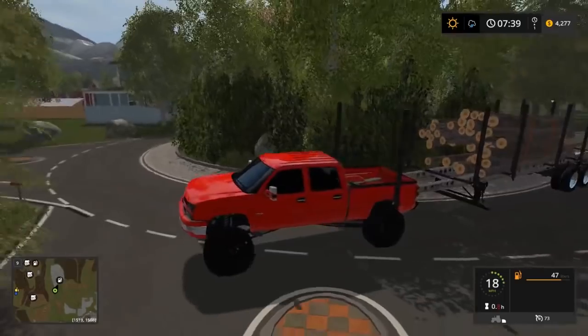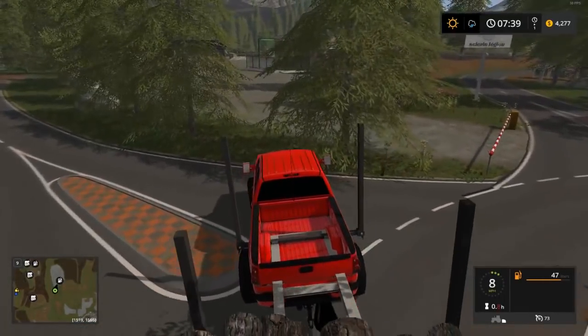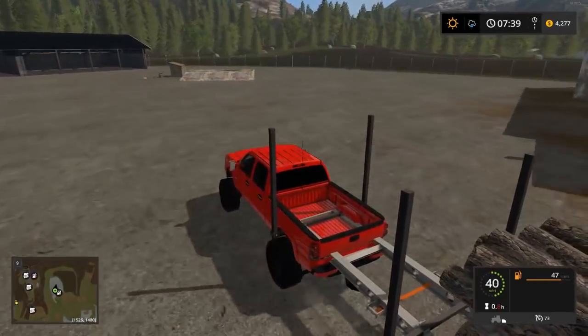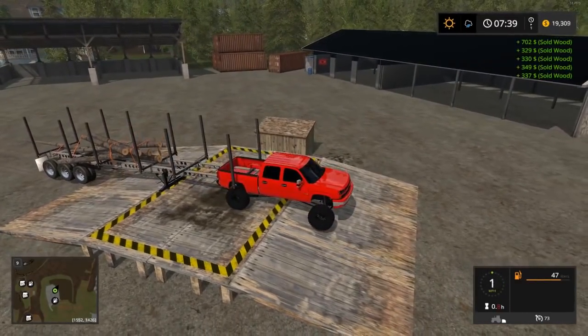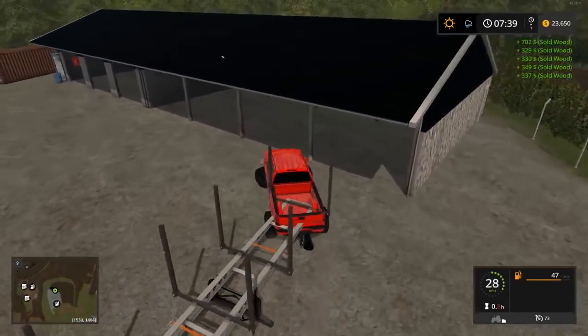Dude, what am I stuck on there? Alright, screw that gate. We're going straight through. We are getting our money. Here we go. We have $4,000. I bet we get like 40K from this one load, guys. Let's see what happens. Oh. So we got like 20,000. Okay, about half of what I was thinking.